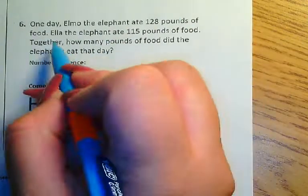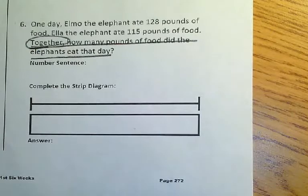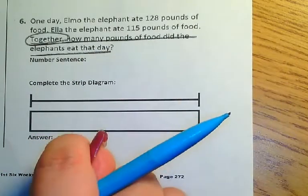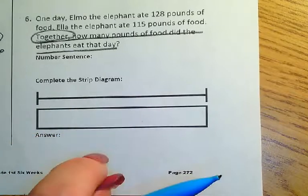So you're going to have to combine the numbers. Combine it because it has the word together. Okay? Number sentence, strip diagram, work it out, and the answer. Any questions before we go? No. Perfecto.